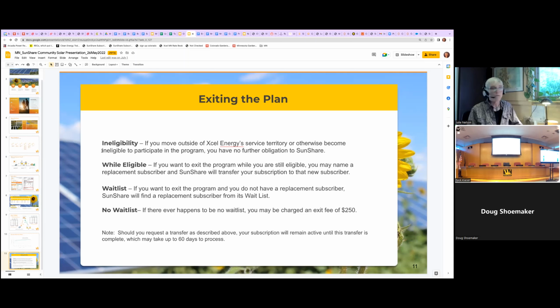However, if you remain eligible, but for some other reason you want to leave the program, give us a call, and you have two options. The first would be if you have someone you want to transfer your subscription to, a friend, neighbor, family member. A lot of people who sell their homes will offer this to the home buyer as an extra incentive, because they don't have to go to the bottom of the wait list. They're at the top of the wait list. But if you don't have a transferee, we'll get one for you from our wait list. We'll take the person at the top of the list and replace you.